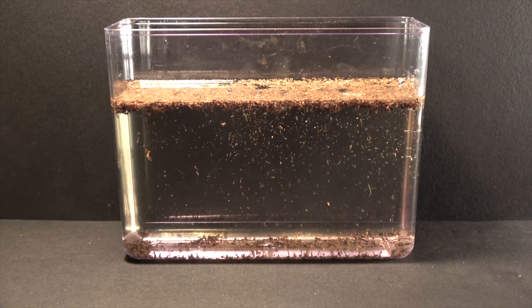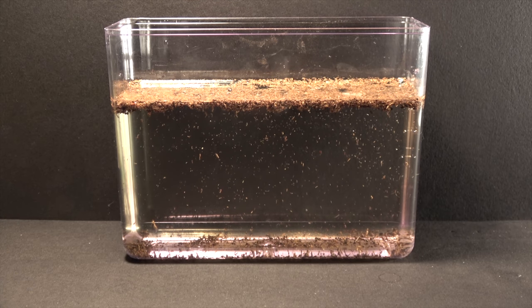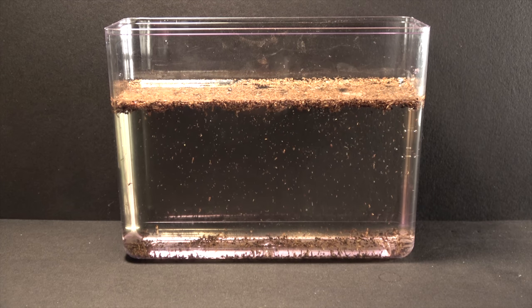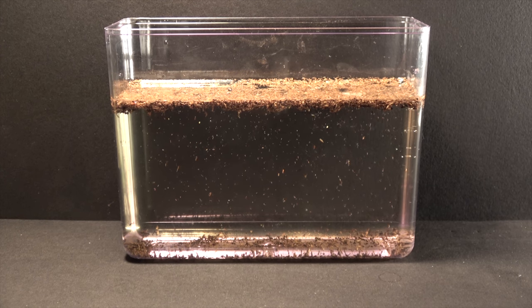I have not seen any kind of movement yet in the water, so we still have time. They did say 24 hours. It's only been half of that, maybe. So let me check the temp. Okay, so I'm at 79.9. A little hotter on the right side.